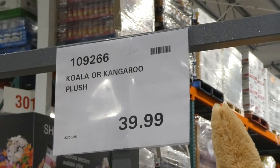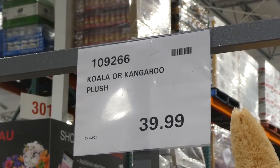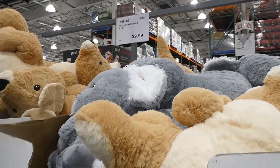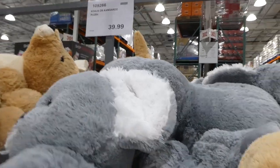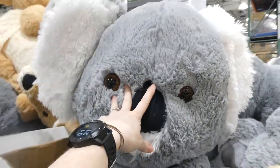If you guys like the big Costco teddy bears, look what they have now. They have koala or kangaroo plushes for $40. They're a bit smaller than the smaller size bear, but how cute are these? And he's so soft. It's like faux little fur. Whoa, he's heavy though. So there's the koala. He's got a little bit of fluff coming out of him.